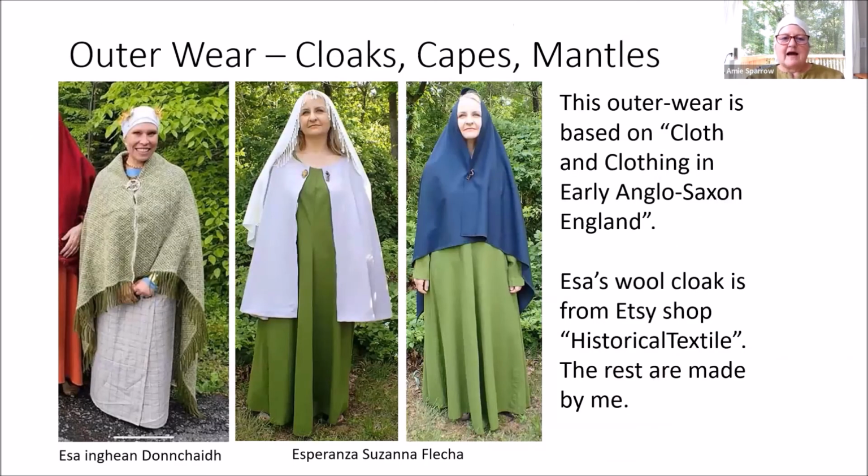Outerwear. The outerwear options are also quite varied. You can go for wool, as Esperanza is wearing on the right and center, or you can go for something that's woven, such as Issa's wool cloak from the Etsy shop Historical Textile. Chances are, if it's summertime, you're not going to need these extra layers of wool.